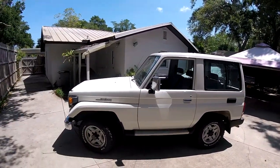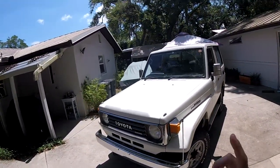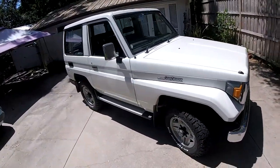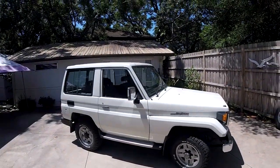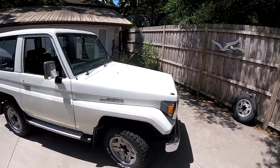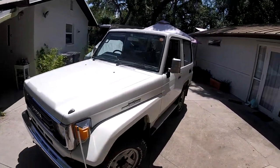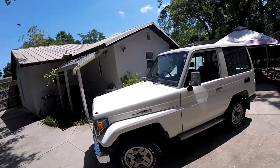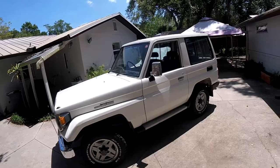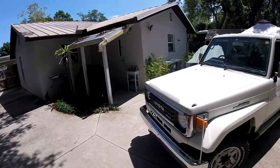So this one has the front and rear locking differentials, automatic locking hubs, or push button. It's a 5-speed manual as well, and it has fantastic air conditioning, which is great for Florida, especially now that summer's coming. As I said earlier, it's a straight 5 non-turbo diesel engine, so it isn't particularly quick, but it's plenty fast. Before this, I was driving a 1985 Daihatsu Rugger, which was a turbo. That's a 2.8-liter turbo engine. This one is a 3.5-liter non-turbo engine.